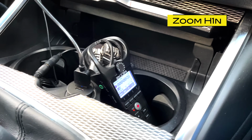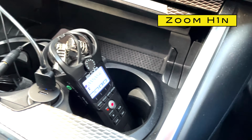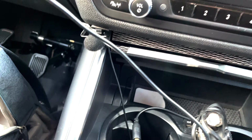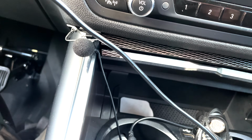The first one is this one down here. I'm actually recording all of this on this Zoom H1N recorder, and as you can see, I've got it linked into my car, and there's a little lav mic here that I'm actually recording the audio of this video with, but I do use other products as well.